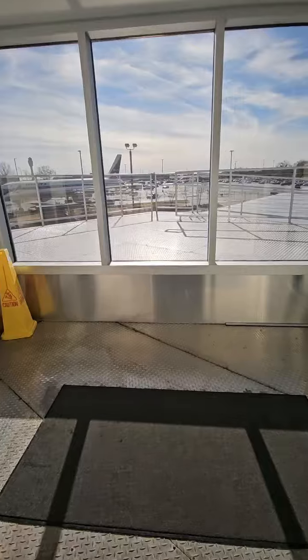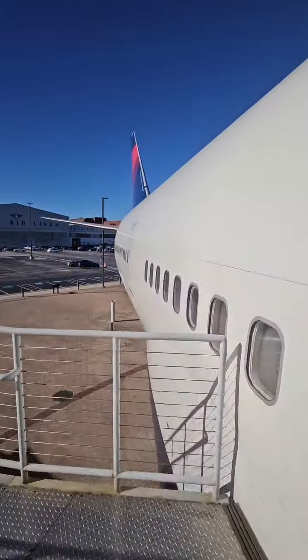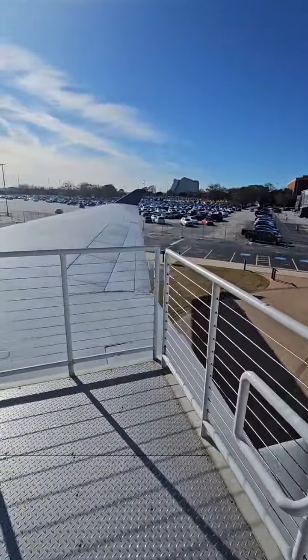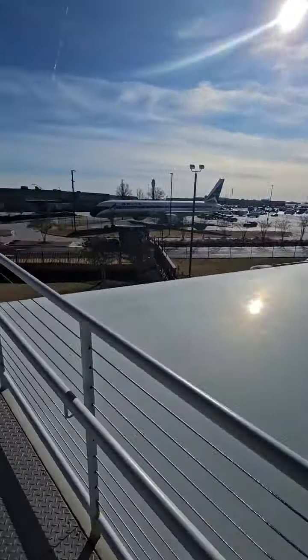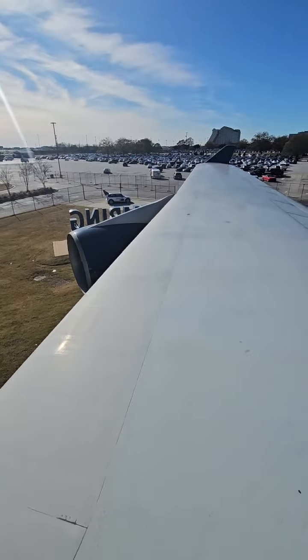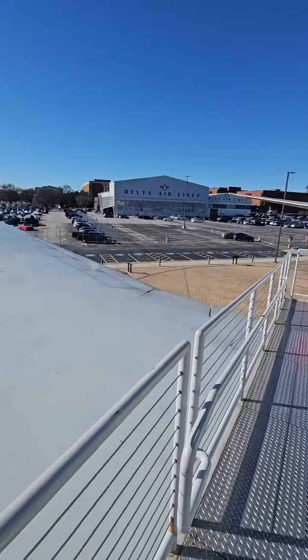The wing walk area is pretty cool. What the Delta Flight Museum did is they built a nice walkway around the outside of the airplane so you can get a perspective of this giant wing. You really can't appreciate it until you're out there and you can see just how big this wing and the engines are.